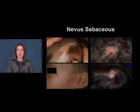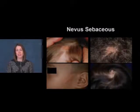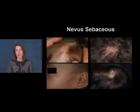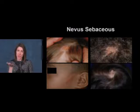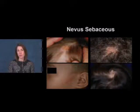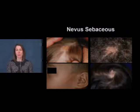Nevus sebaceous is another lesion that is usually present at birth. You may look at it and think that it is an area of resolved cutis aplasia because it will start out often very, very smooth and flat as just a circular area of alopecia. If you take a light and shine it on the side of the lesion, it will often cast just a very subtle shadow, and that may help to distinguish a flat or atrophic lesion like what we would think about with cutis aplasia from an actual growth like a nevus sebaceous. Over time, these will thicken.